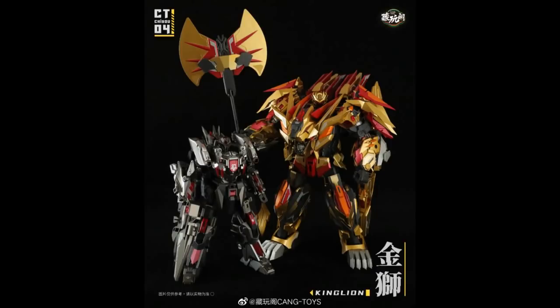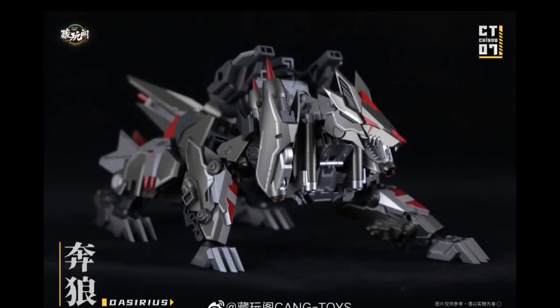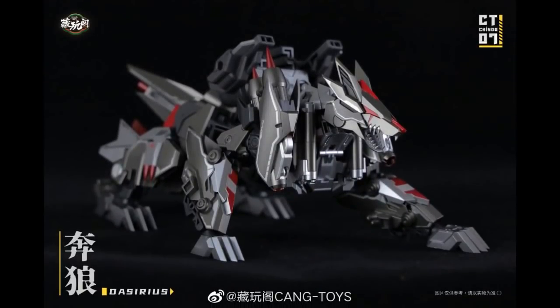Looks pretty good. Now we do have an alt mode right here of one of them, and it looks great. I mean, it just looks like so much detail, so much time, effort, and love went into this figure. Looks pretty good.